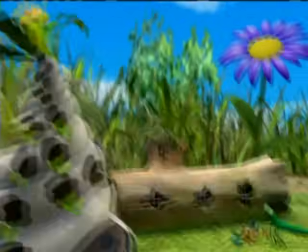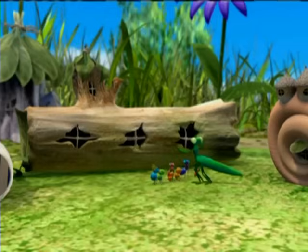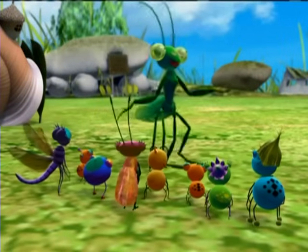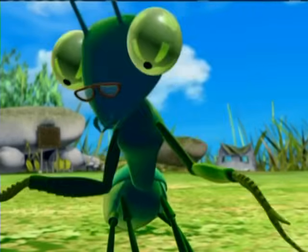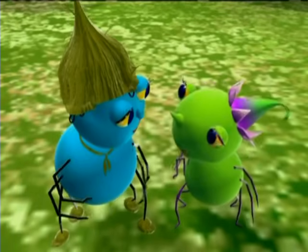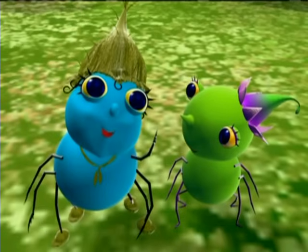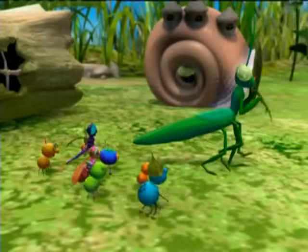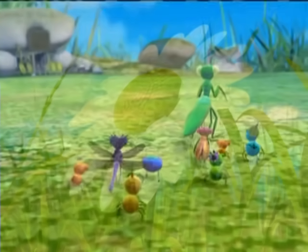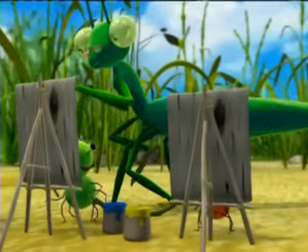And when your paintings are painted, they'll be displayed at a big show right here in this village square, so everybody can enjoy them. And we'll even award special ribbons. Spider-rific! Mr. Mantis! Yes, Squiggle? Just one little question. How do you paint? One way to start is by finding something interesting, and then let your imagination take over. Just look at the flower and paint how you feel.